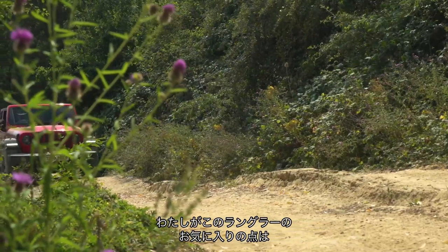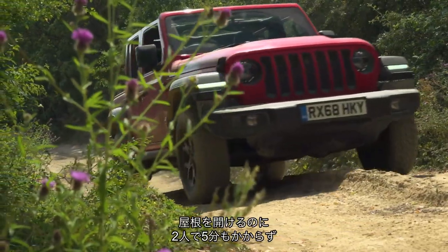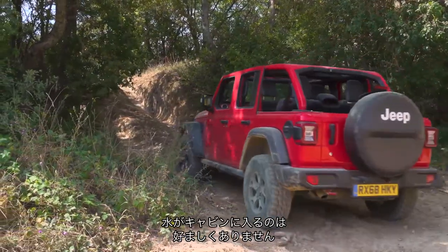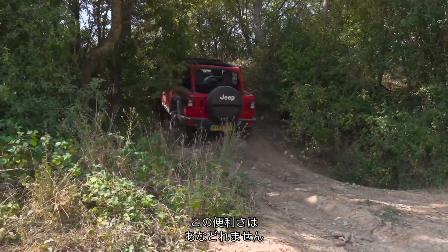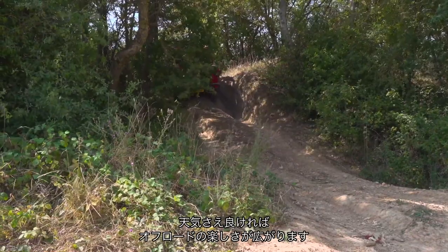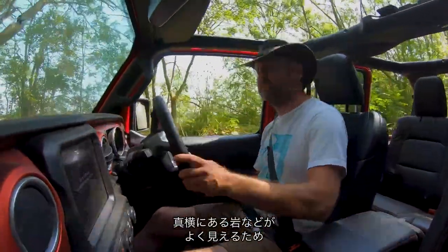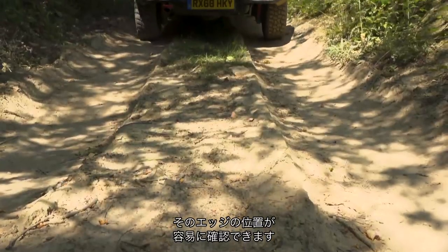Now, what I really like about the Wrangler is the fact that we took the roof off, hence this silly hat, this morning. It took about 5 minutes for two people. And you just leave it to one side. And also the doors come off. I haven't taken the doors off because we thought we might end up with water splashing inside the cabin, which I don't really want. But the doors come off too. And it shouldn't be underestimated how useful that sort of thing is. I mean, A, it makes going off-road in nice weather lots of fun because you're at one with the surroundings. But also it makes visibility much easier. When there's nothing there, you can look out and see a rock that side or see an edge that side. It makes life very, very easy.